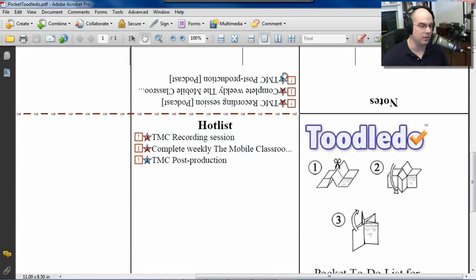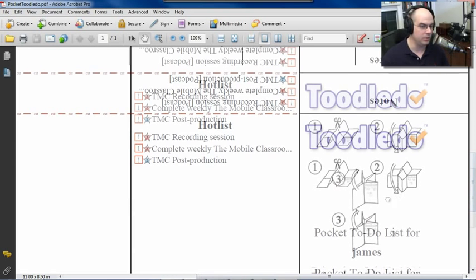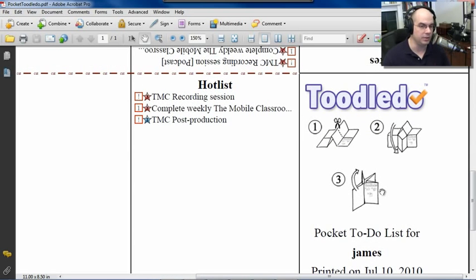Here's kind of the 3s, the 2s. It's even got it in order, and you can see exactly what you need to do to get this accomplished. So it's a great way to take it with you. I think that's a nice functionality that takes the technology right out of it. You put it in your back pocket and take it anywhere.